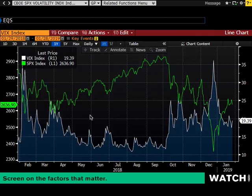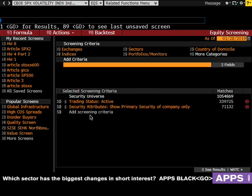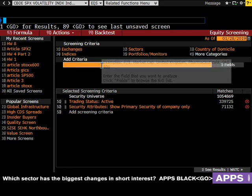EQS is another very powerful feature in Bloomberg. It stands for the equity, I forget what the Q is, but it's the equity screening tool. What it literally does is, there are about 150,000 stocks that Bloomberg has in real-time data in the database globally, and you can screen on any of them, worldwide. There are about 71,000 actives, so I'll keep it simple.